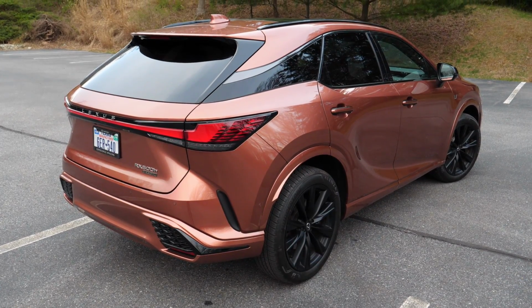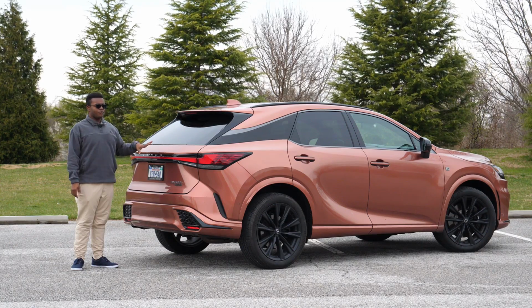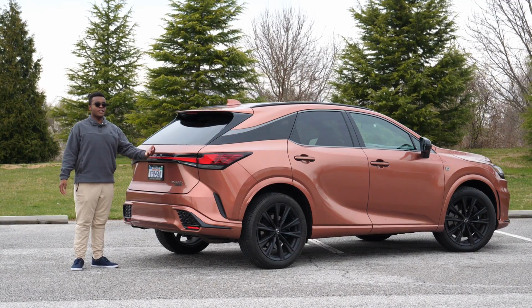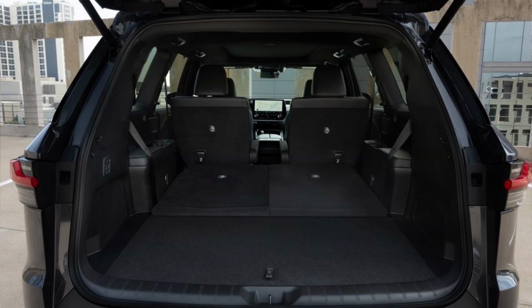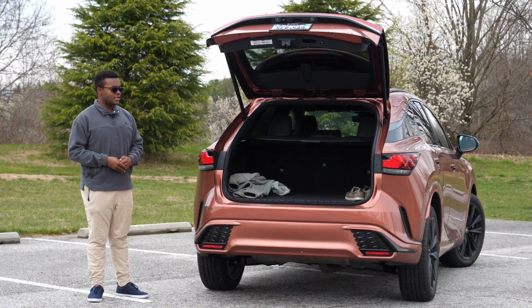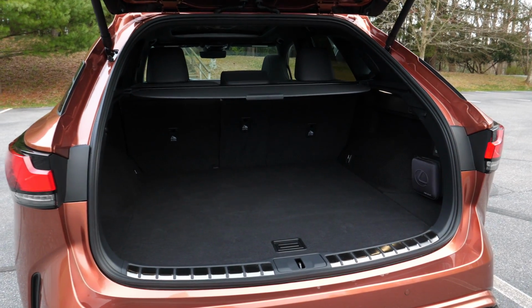For me, the RX is a perfect size because it's not too big, but mind you, if you have children and you have a lot of things, the TX will be a better buy because the trunk back here will be bigger. For me, in the few days that I've had this, it's been a totally usable amount of space, but it is just about 30 cubic feet of volume.